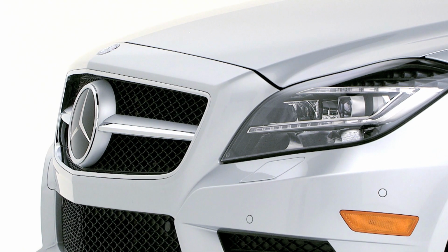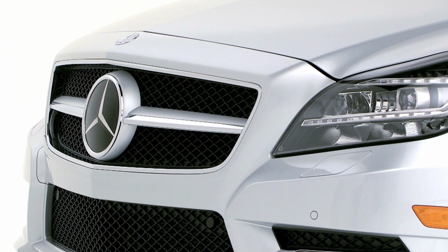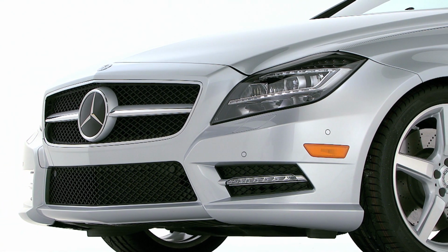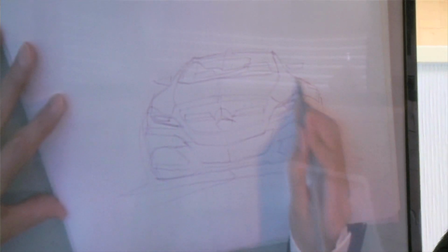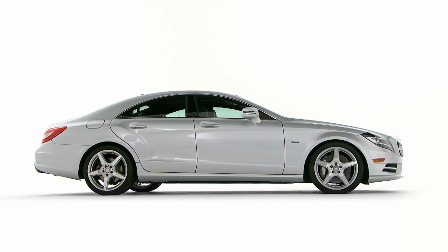Even in daytime, they're like works of art. The details are really beautiful, like the way these tiny LED running lights lead your eye to the single crossbar of the grille, or the way the overall shape sweeps perfectly into the hood and around the side, into the front wheel arches. The CLS was designed by a young designer named Hubert Lee, who heads up our advanced design studio in California. He describes the car as an animal that's about to pounce, and you certainly get that idea when you look at the way the body wraps around the front wheels.